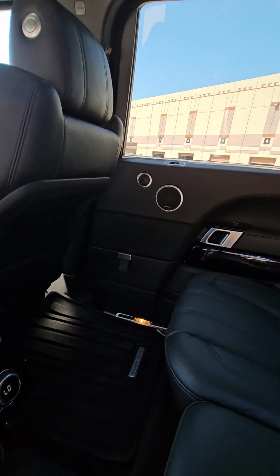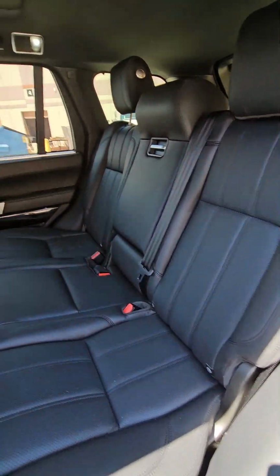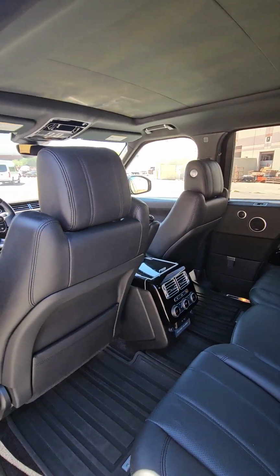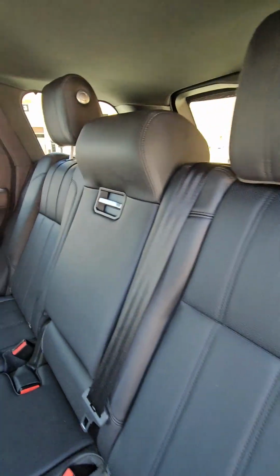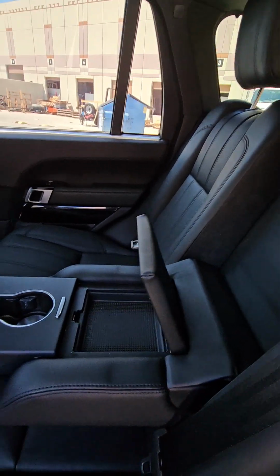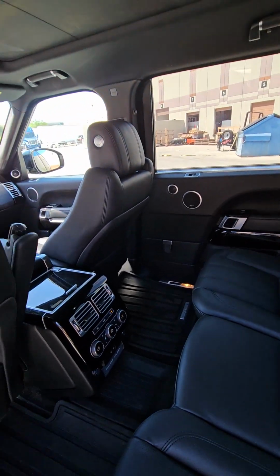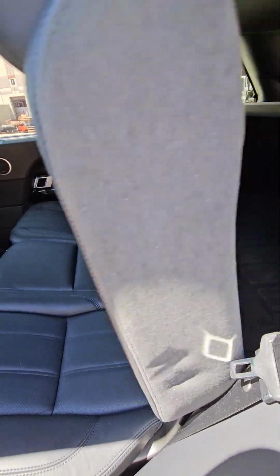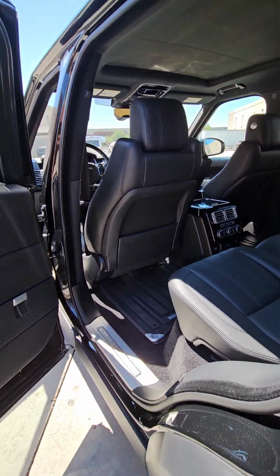A little bit dirty in there, I apologize. We'll make sure that it's a true detail before we get it to you. The leather's all in really good shape. Nothing's torn or ripped. Center console pops up good. Very clean truck. Fold down, no problem. Go up and latch, no problem.